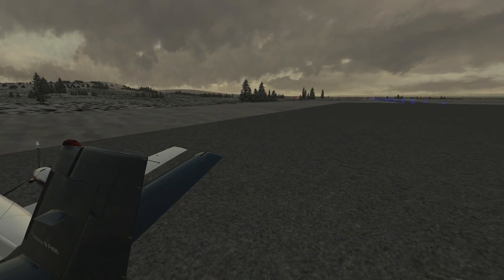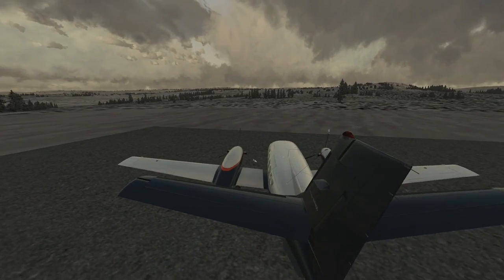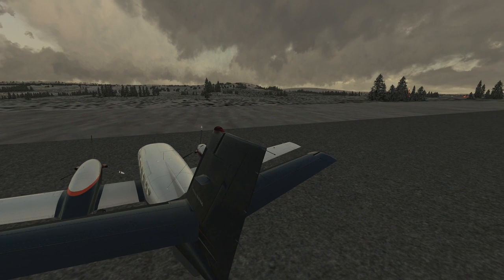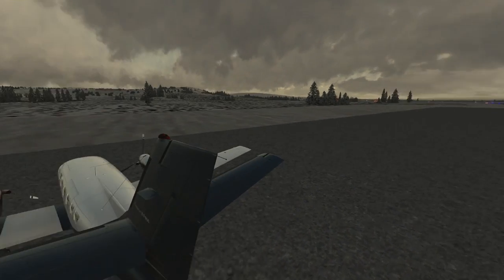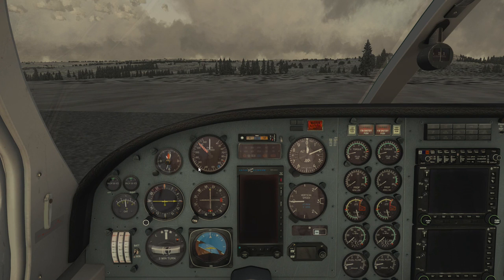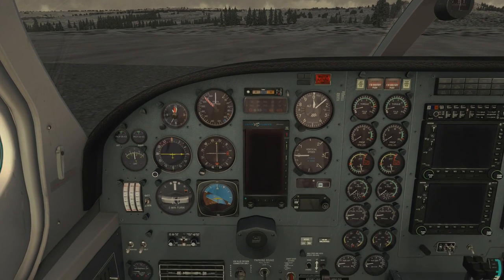So we are here in Koyuk. You can hear that wind whipping around. In this episode, we're going to be going to Sheldon Point. Koyuk is PAKK, Sheldon Point SXP. Kind of weird seeing the cables on that plane. Seems like too big of a plane to have cables like that. I don't know. All right, let's go inside here.